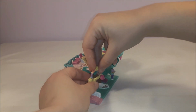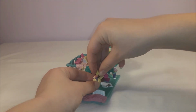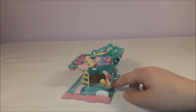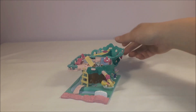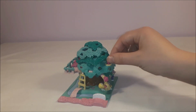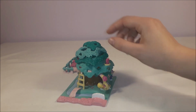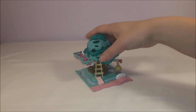They must be supposed to sit this way around. It's quite strange. Oh, there you go. They do fit. That makes more sense. I'm always a little bit worried about breaking these Pollies, breaking their little waist joints. But yes, that's how they fit together. Got this little bird here, which I did wonder if that was somehow connected to the swing, but I don't think the bird does anything. I think it's just a cute little additional feature.